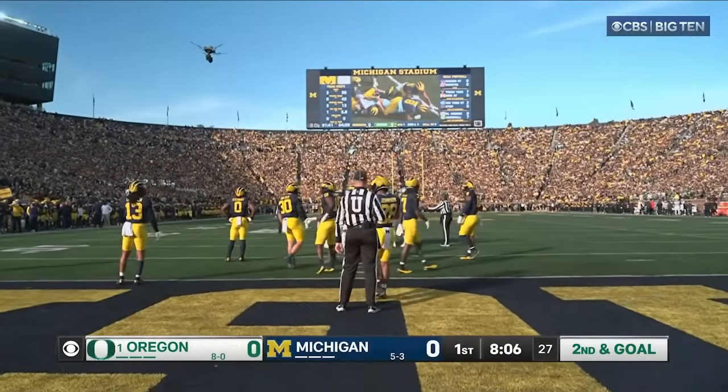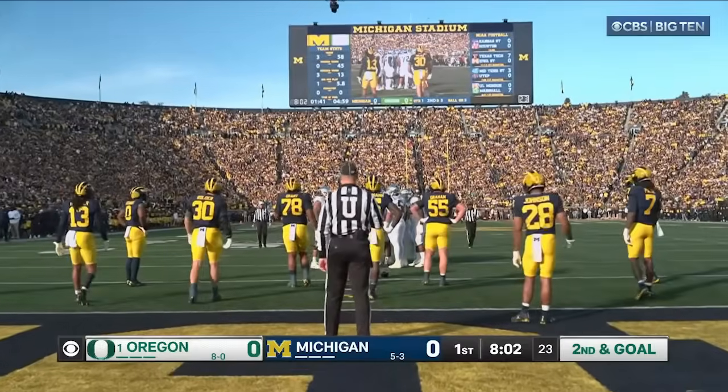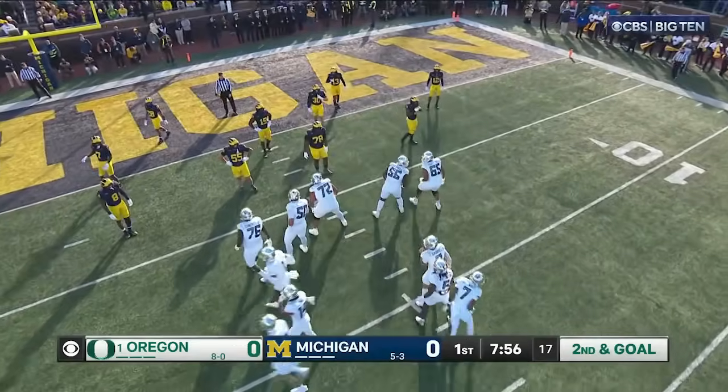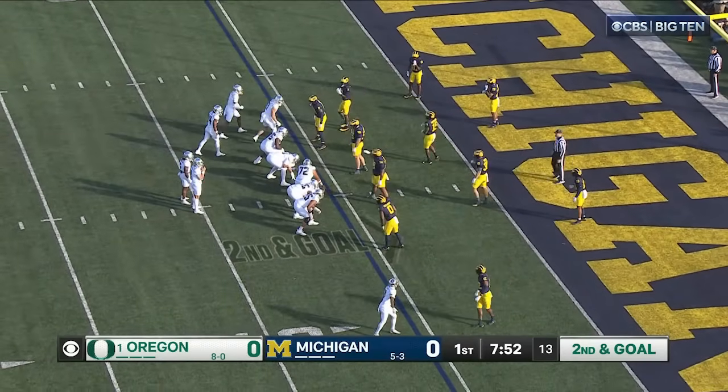Big loss there. As Gary said, though, they're deep at receiver, but you don't want to lose a guy like him. No, absolutely not. Michigan's going, well, maybe it'll be a little fairer game. 11th play of the drive coming up. It's a 2nd down and goal, just shaded outside the 5.